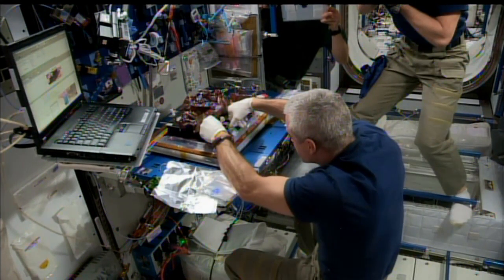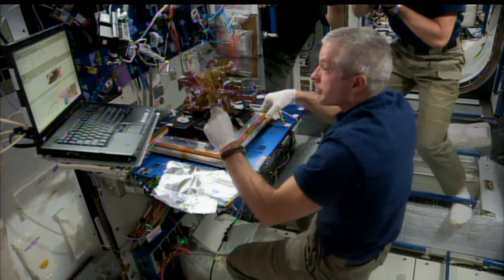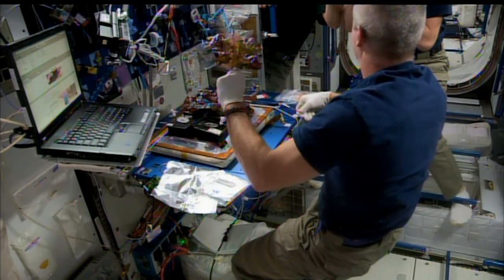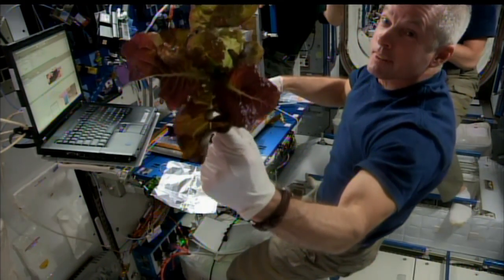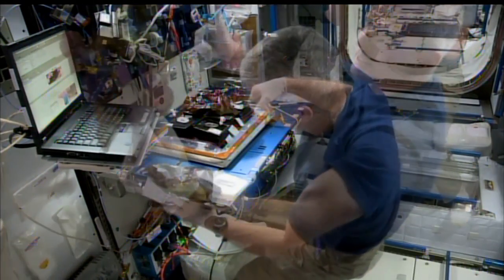Well, we have a little bit of an idea. We had six what we call plant pillows in there. You can see Steve here harvesting one of the plants and holding it up. The plants grew really well. We had one plant pillow that did not germinate, so we're going to bring that one back and try to figure out what went wrong. And here you see a great shot of the lettuce.